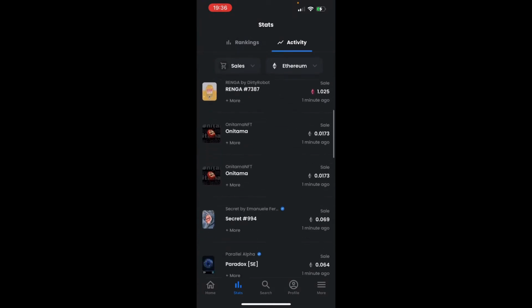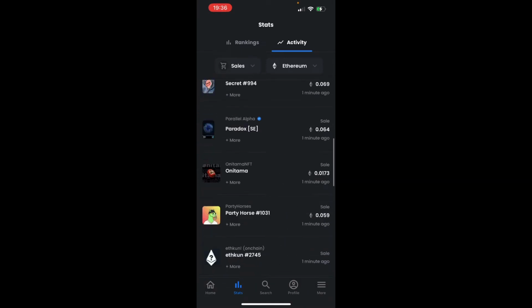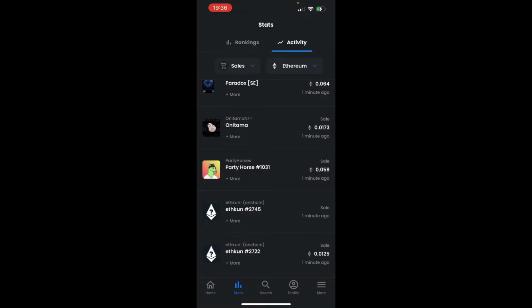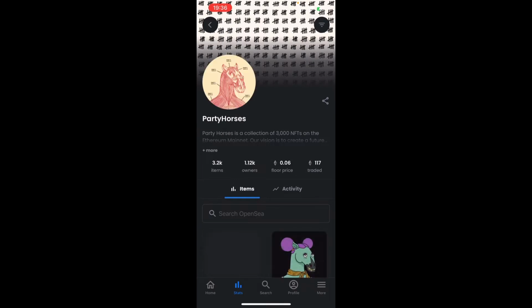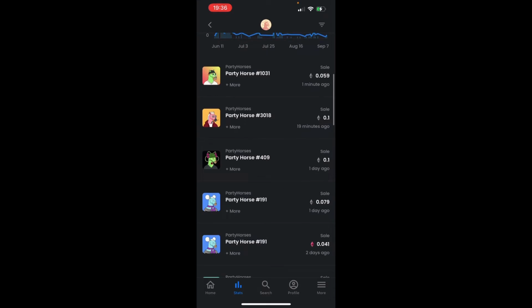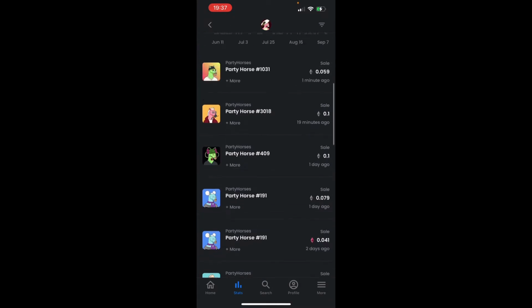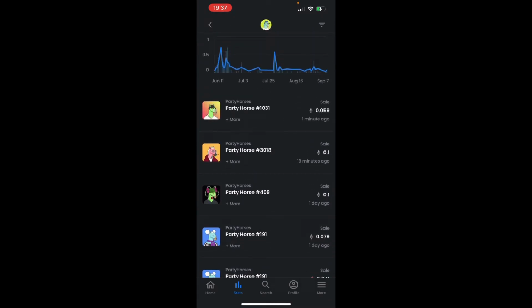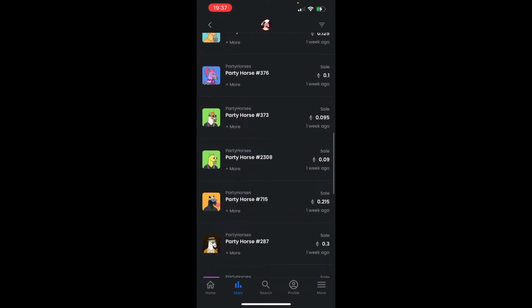Then I would have a scroll through here and pick one that I see coming up a lot. So let's just take, for example, Party Horses. So we go into Party Horses, then we go into the actual whole group, then we go into activity, and we can see just how many have been selling. So these sell not that often, actually. There's a few, maybe one or two a day. So I like to go for ones that sell like one or two an hour. But this one would probably work as well. It seems to be going quite often, and the prices seem to have a nice range.